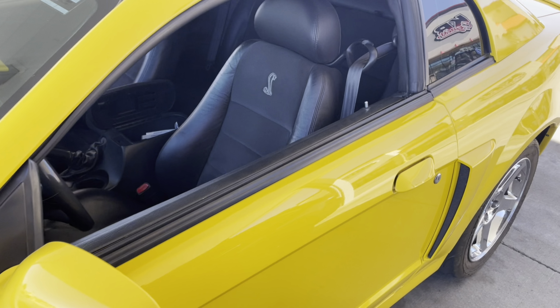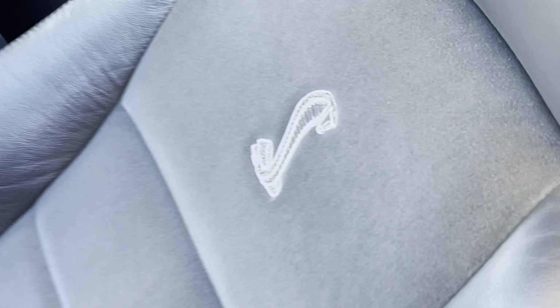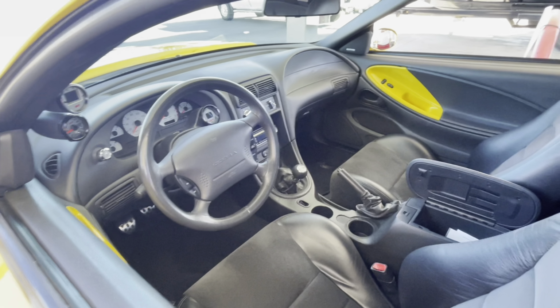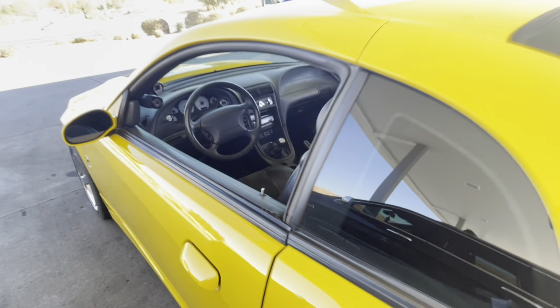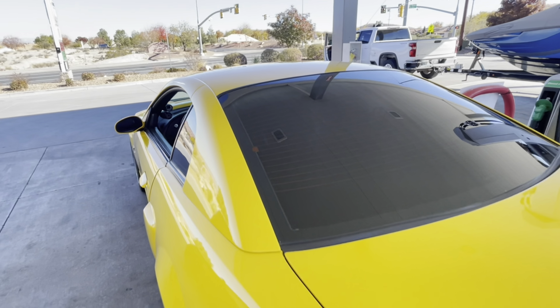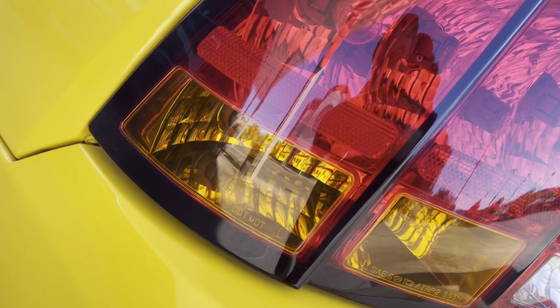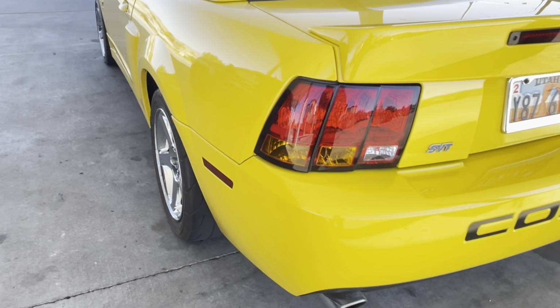A beautiful car. This one is always a pleasure to go ride around in. Mint condition. This thing's just absolutely gorgeous. One of the nicest Terminators out there you'll ever see, and it's always fun to go for a drive in it. So we'll call each other and say, hey, I'm gonna go for a drive, you want to jump in? Say yeah. There's amber tail lights and everything.